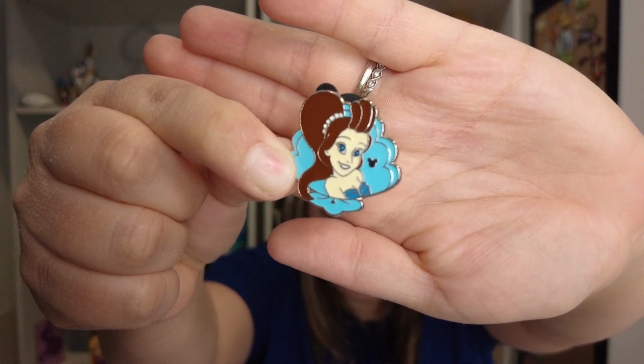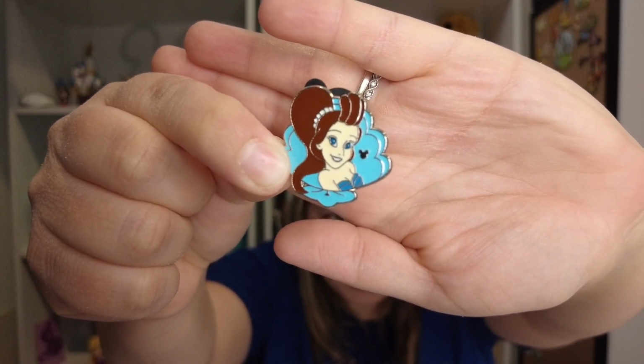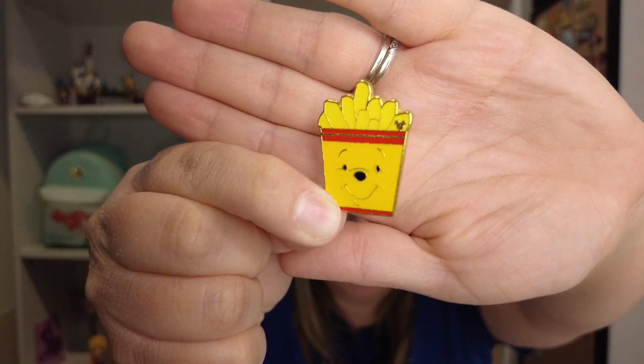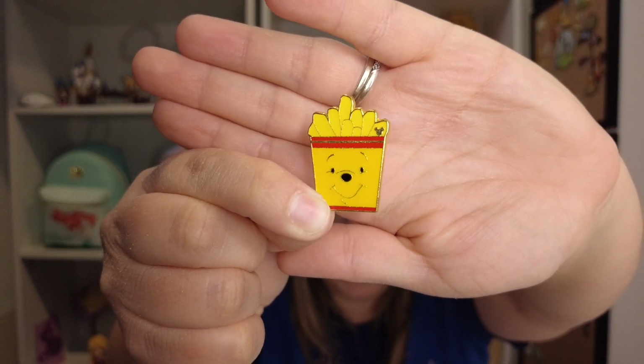I don't remember their names. I think the one I just showed, the blonde one, I think that's Andrina. I don't remember. I'll have to look it up. And then the next one I got, this one is just kind of silly, but it's super cute. But it's like French fries, and it's Winnie the Pooh, and it's another like hidden Mickey pin.